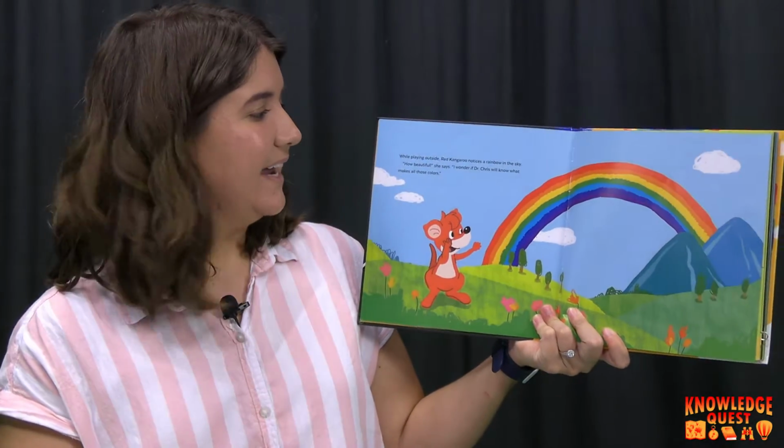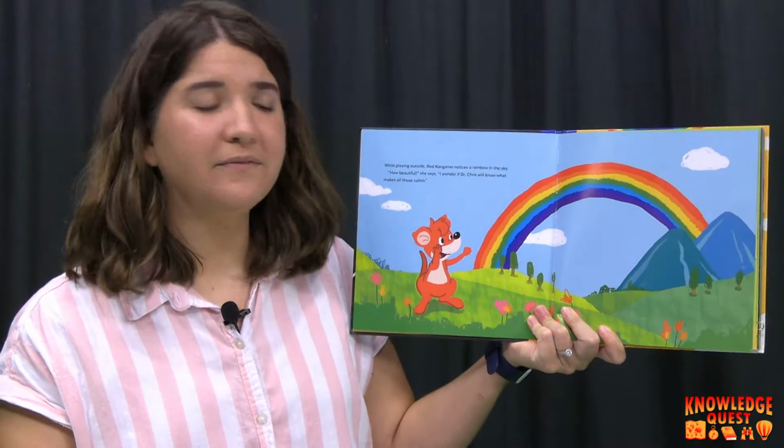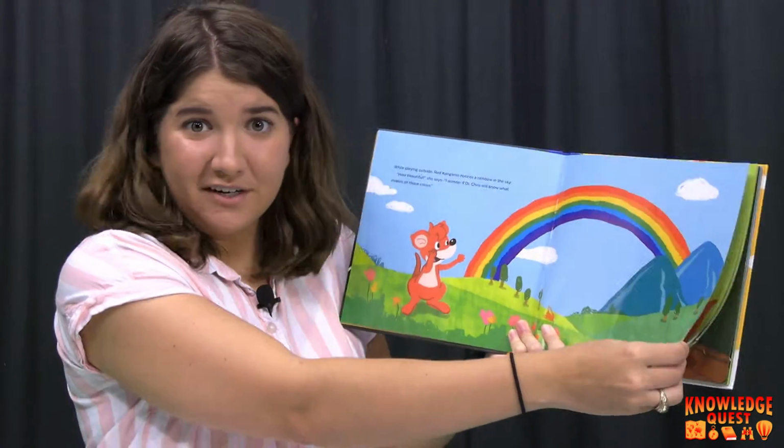While playing outside, Red Kangaroo notices a rainbow in the sky. "How beautiful," she says. "I wonder if Dr. Chris will know what makes all those colors." Do you think Dr. Chris will know?